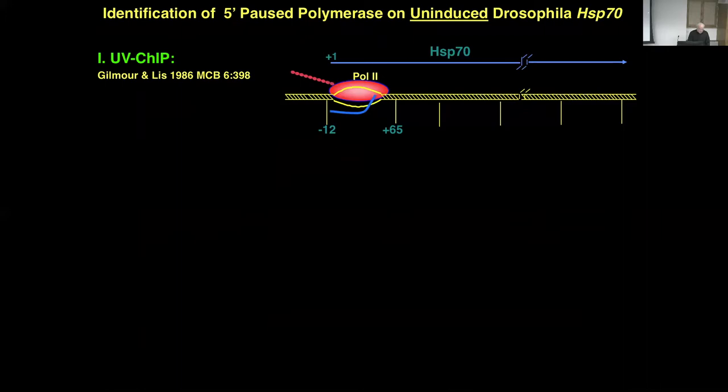So the first experiments that led us to the idea, I'm gonna go over four experiments extremely quickly. They were published a long time ago, so if you wanna read more about it, please do. But let me just give you the essence of these experiments. There's a UV ChIP experiment. This is a cross-linking immunoprecipitation. It was work by Dave Gilmour. It was actually the first of these cross-linking immunoprecipitation experiments.